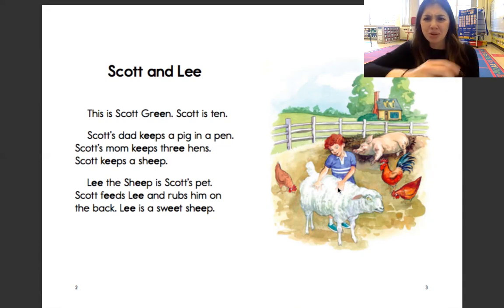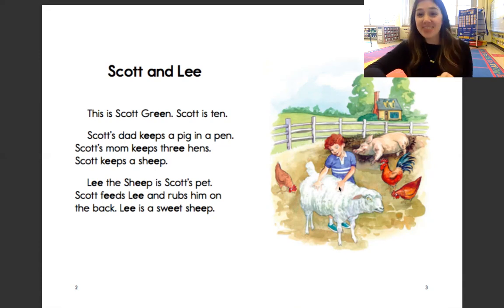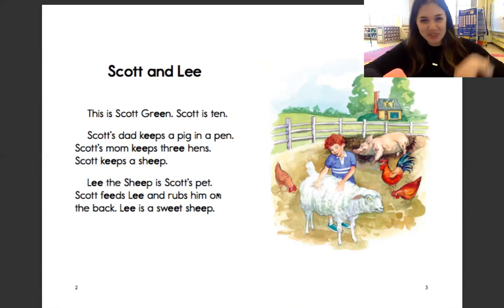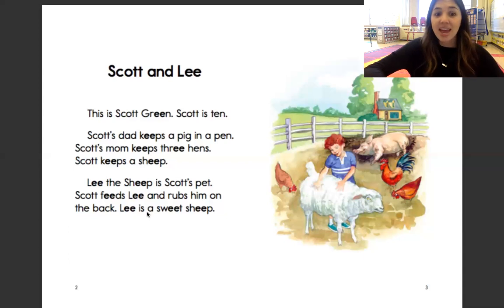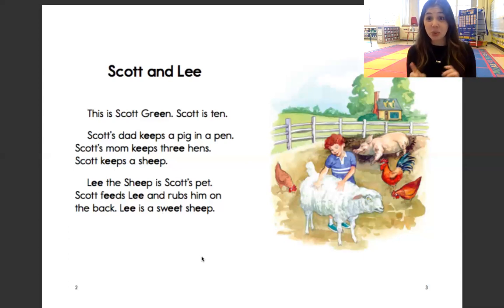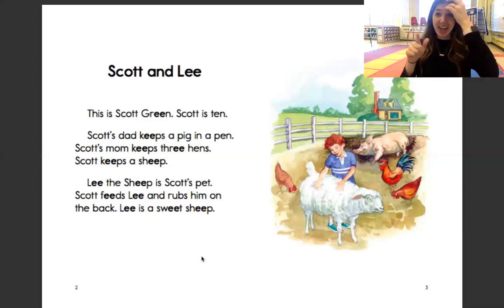Who's Lee? Let's keep reading. Lee the sheep is Scott's pet. Oh, that's who Lee is. So there's Scott and there's Lee. Lee the sheep is Scott's pet. I just read that. Silly message for me. Scott feeds Lee and rubs him on the back. Lee is a sweet sheep. Ooh, that was great. All right, now one really good thing to do would be to pause me right now and see if you can read this by yourself. So I guess you should pause me now. Did you read it by yourself? I bet that you did.